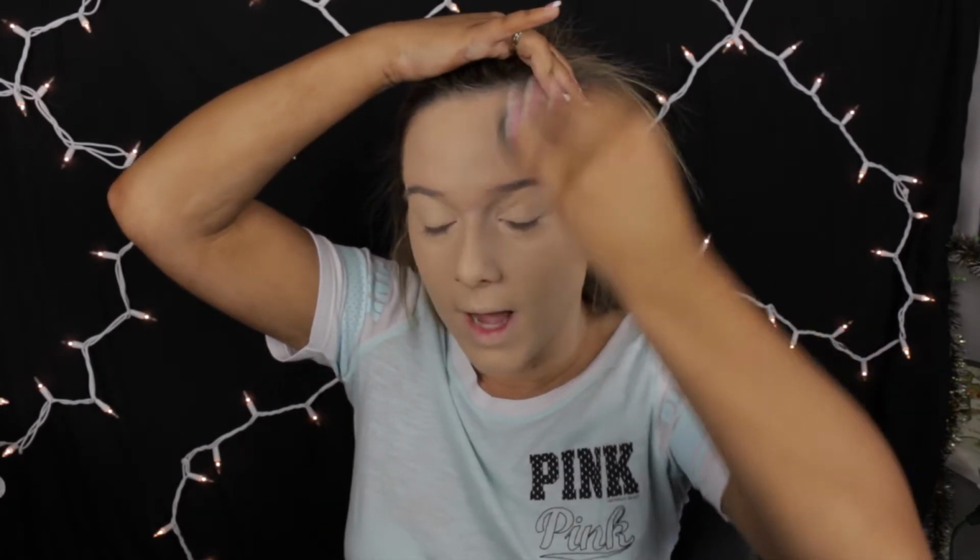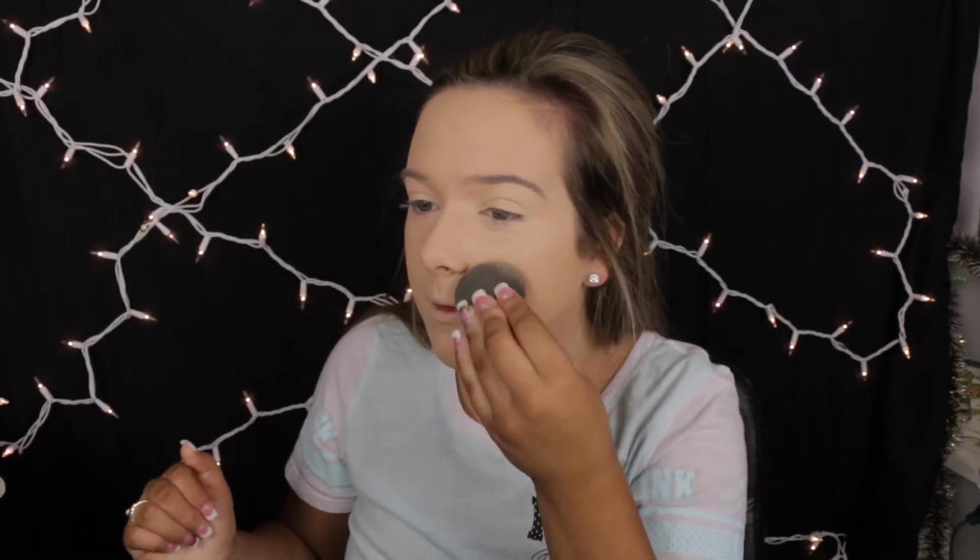But yeah, I just like to pat this because that's the best way for me. I feel like it gives a really nice flawless look. This is honestly the only way I ever apply foundation. I never use my Sigma foundation brush anymore. I don't know why, but that's that.